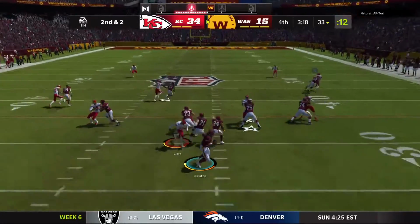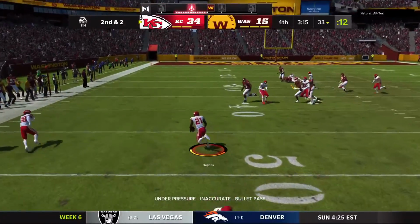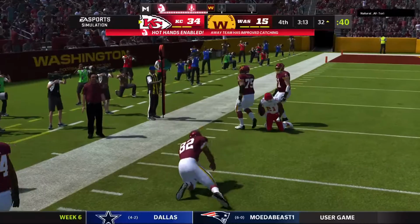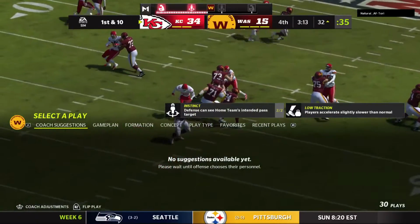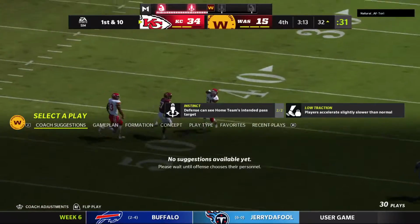Now a play fake, and it's Newton. And looking for McLaurin, but this is intercepted. Picked up by Mike Hughes. That interception may be the exclamation mark on what really all around has been a good performance. A fantastic performance. They will enjoy the film session. Their grade should be very good on this one.